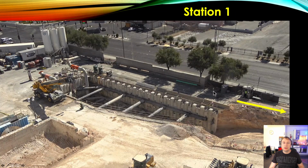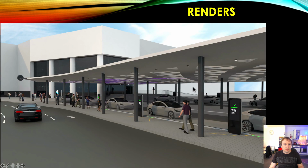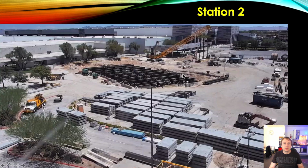So we have the actual station that's being constructed over here, about 150 foot in that direction. That involves the station canopy and various parking bays for the vehicles and charging area. It will look something very similar to this, although this is not the finished design.